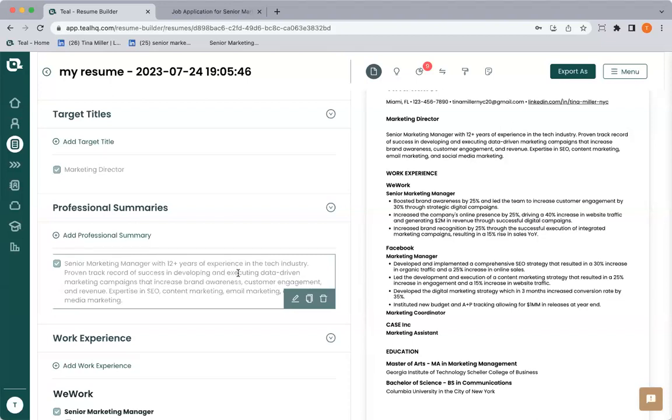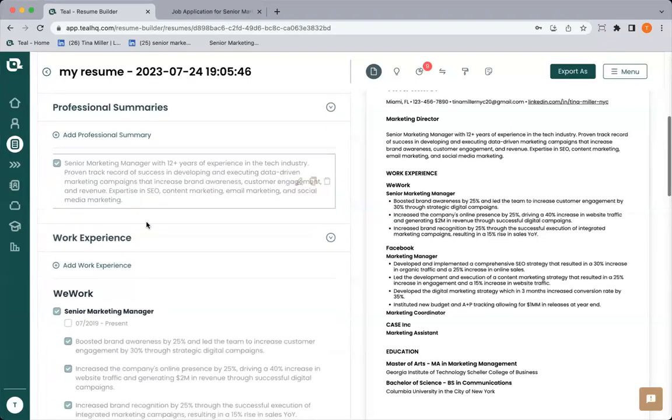You can do it in paragraph form or bulleted form, whichever works for you. That's why I like it. It's kind of like your pitch. Don't make it long. Don't make it redundant.